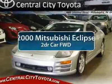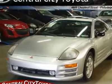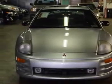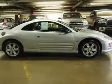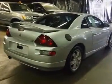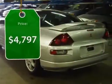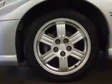The 2000 Mitsubishi Eclipse. Fully loaded with far more bang for your buck than most vehicles in its class, the Eclipse combines brute power with exotic design, giving sports car enthusiasts the best of both worlds. With unique styling, exceptional interior features, and excellent miles per gallon, the Eclipse is the attainable exotic and is priced below $5,000. This vehicle has less than 120,000 miles.